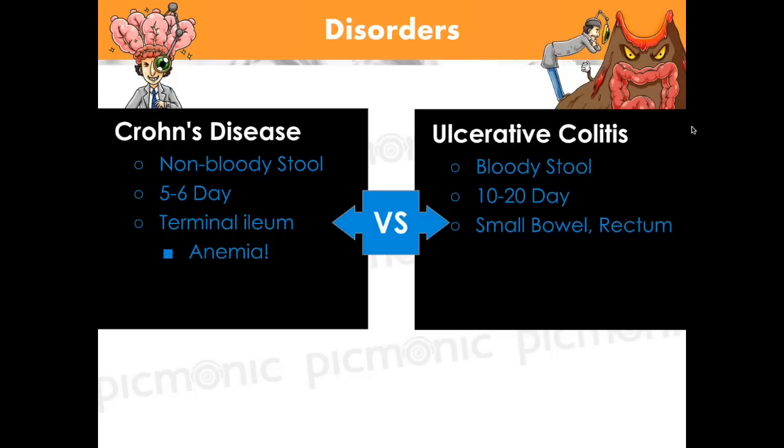But interestingly enough, we have Picmonics with all of the details for these, but there's really just some high yield points that you really have to know to keep them straight. And those high yield points are what we see with Crohn's disease versus ulcerative colitis. I'm sad that I can't really quiz you to see how you're doing or if you're paying attention, right? But what's characteristic of Crohn's disease? What's characteristic of ulcerative colitis?